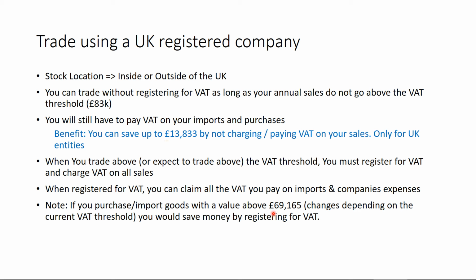So this is really the limit on your company purchases that would offset this great big saving. So if you're importing goods, maybe £75,000, £85,000, £95,000, then because you're going to be paying VAT on those, when you work out the 20%, let's say, to make the maths easy, £100,000. If you're going to pay 20% VAT, that's £20,000 in VAT that you've got to pay. Well, that's way above the saving of not registering for VAT. So if you register for VAT straight away and you're paying £20,000 on your purchases, this bullet point here comes into effect where you can claim that amount back from HMRC and it will offset this £13,833 saving.